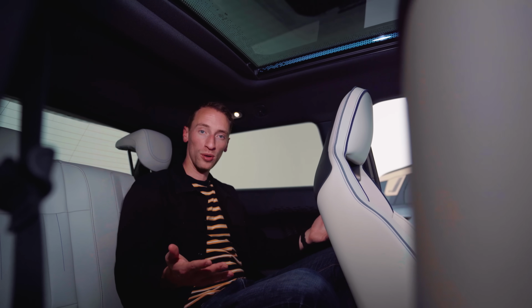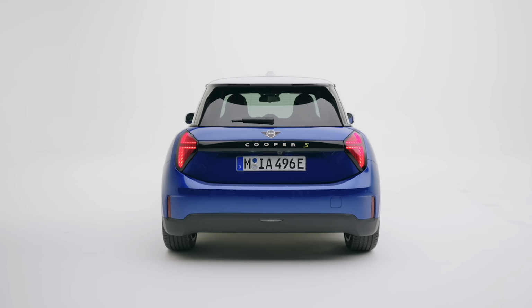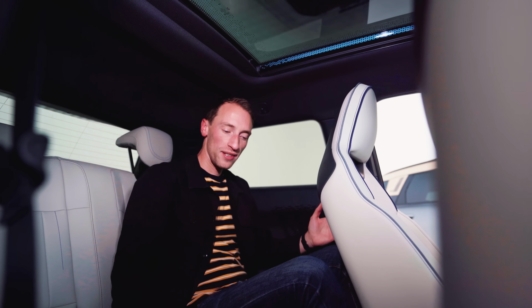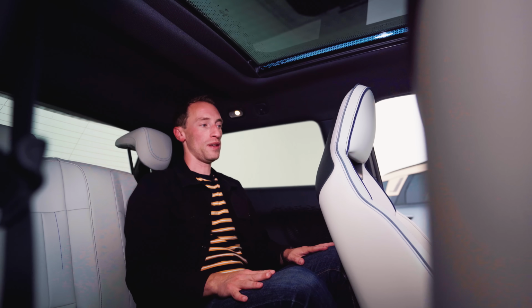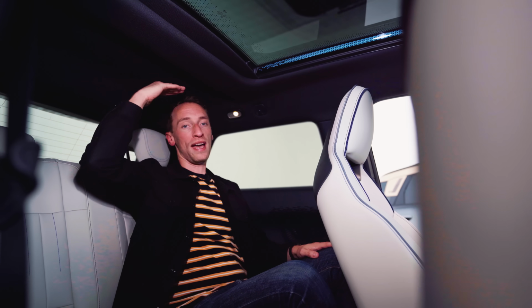But for lots of people looking at this car, that might not matter at all. You might just be looking for a small electric car to take you around the city and maybe carry your kids around in the back every now and then, in which case, the space available back here is fine. You also can have a sunroof with your Mini Cooper Electric. That isn't standard, it's an optional extra, but if you do go for it, it's good to know that it doesn't impact on rear headroom at all.